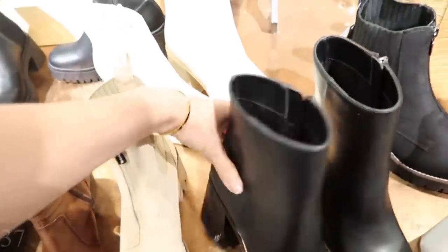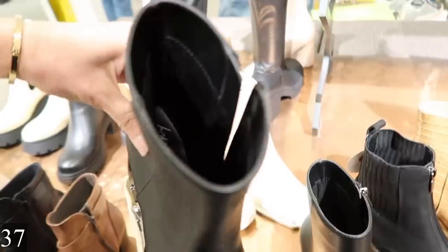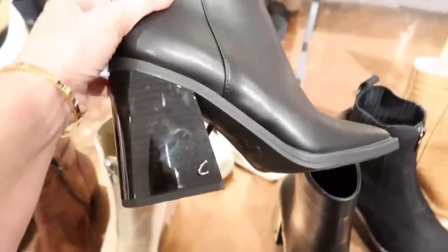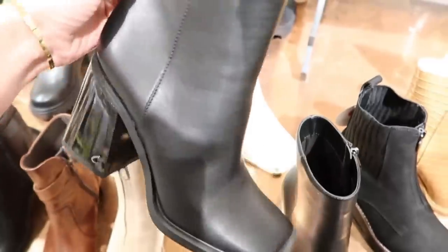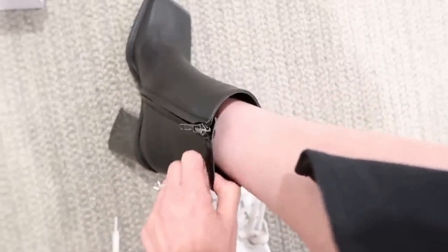These square toe Chloe boots, that's the name? No, Circus. Yep. These ones are so nice. I'm gonna try it on. This one is size 7, so yeah, let's try it on. These ones run big, but it's better big than small, for sure.